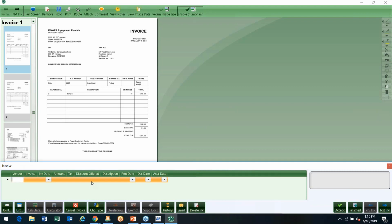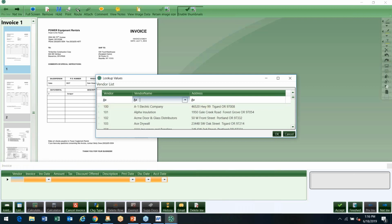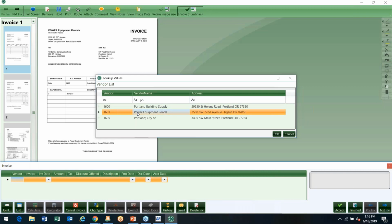Okay, so I'm not going to go through a full entry of an invoice. Just want to talk about a few items here. Basically, as I mentioned, again, speaking to the integration with Sage, if I don't know the vendor code, I can go search for the vendors. This is searching the Sage vendor master file, and I can sort by vendor number, name, or address. When I put in key search letters, I can go find power equipment rental.